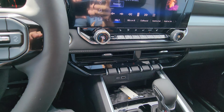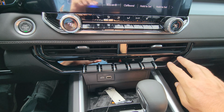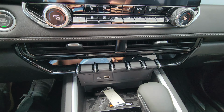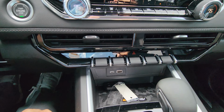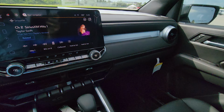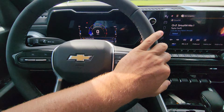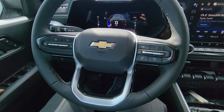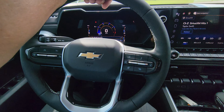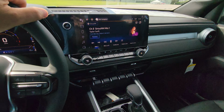They definitely made it a little bit nicer, like this nice touch right here. Piano finish, kinda. I mean, yeah, you kinda have to wipe that once in a while because you can see fingerprints, but it looks nice when it's clean. Definitely made it better. It looks nicer. More luxury, more modern for 2023, because the 2022 kinda looked outdated. This one's a step above for sure.